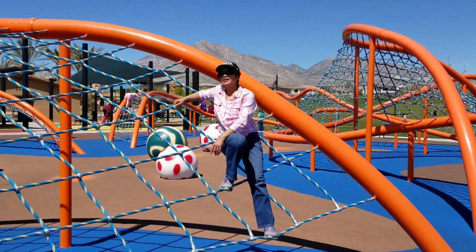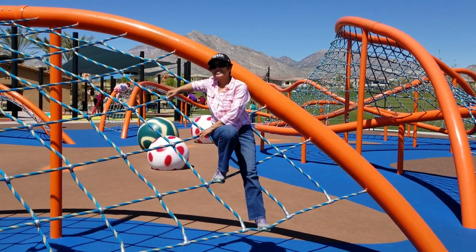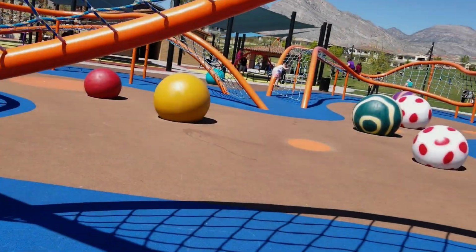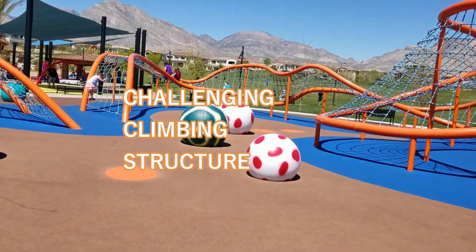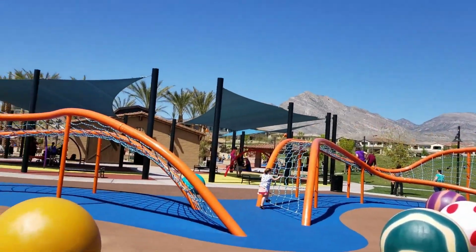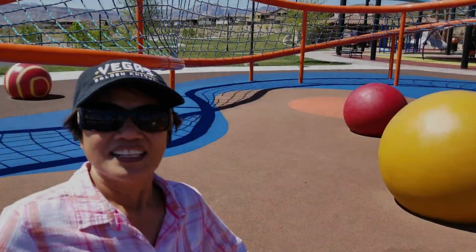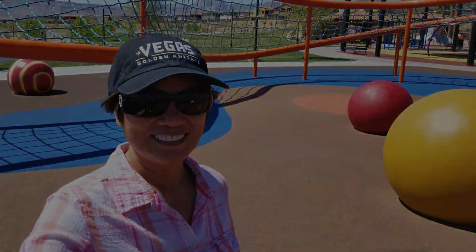Okay, this is one of the activities that the kids love to do in this park. Okay, let's go to zipline. Let's go to zipline.